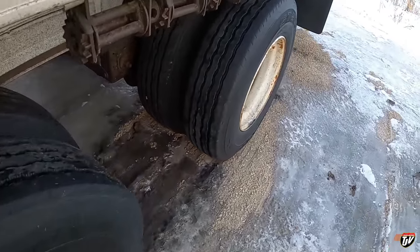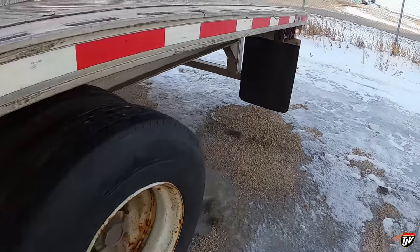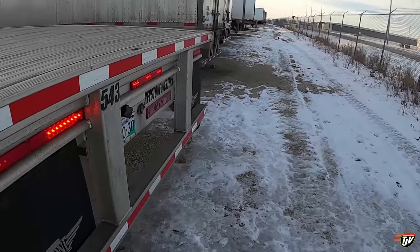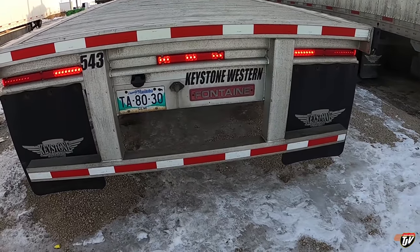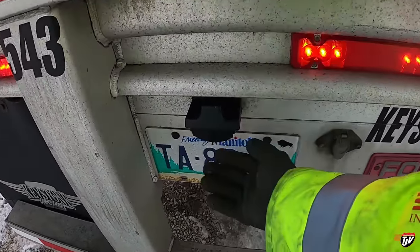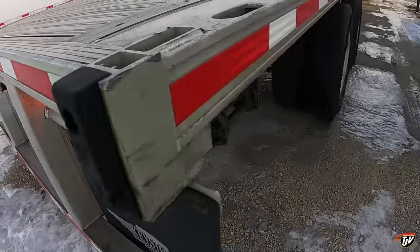Oh, there's nice premium air in those tires. You can just tell by the way it feels. That's good air. All right. Let's see. We got some brake lights going on back here. We got some signals going on. We got mud flaps going on. We got a license plate light going on. Fantastic. I love it when everything works.